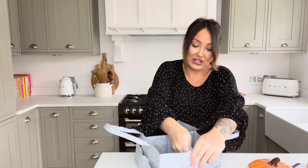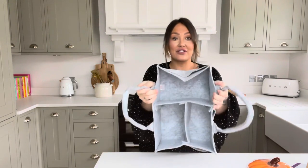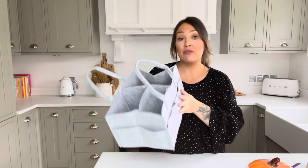So if you need storage that you can fold away, like if you're going to do a craft, say in the autumn, and in the summer you don't do as much knitting or something, who are we kidding? If you're a knitter, you're a knitter. But you can get your different compartments and it's really good because it folds small, like I say, all the pockets. $3.99.